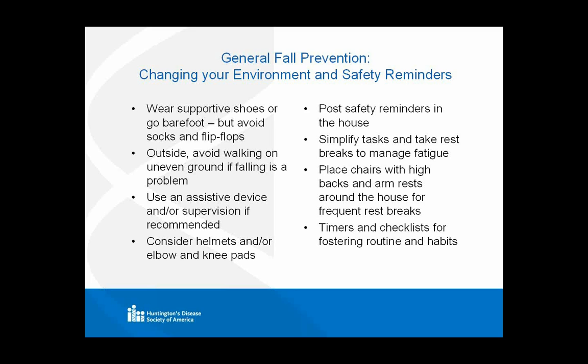It is so important to try and involve the person with Huntington's disease actively in protecting themselves. Some of the ways that you can do this is to post safety reminders around the house to help them remember. Try to make tasks as simple as possible. It's often good to realize that fatigue is often a complaint for people with Huntington's disease. So allow them to take frequent rest breaks or place chairs with high backs and armrests around the house for them to sit in and rest.